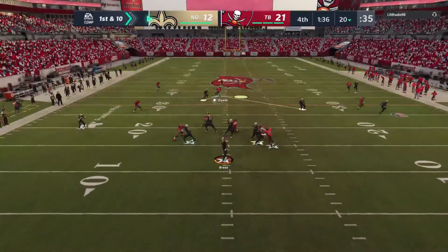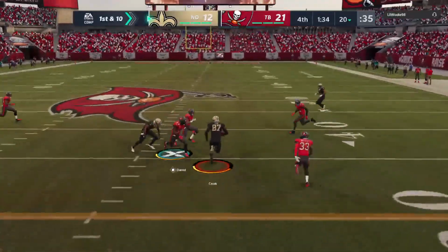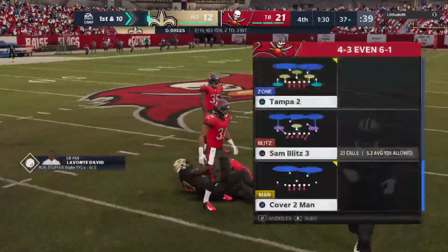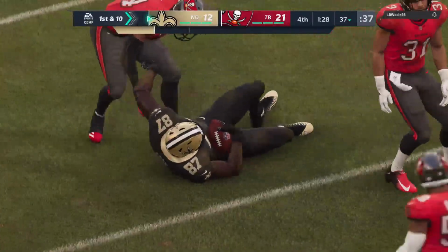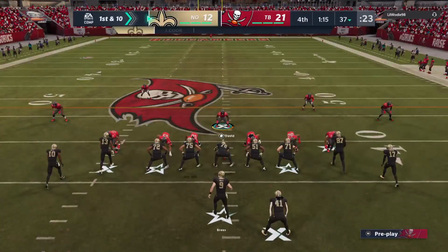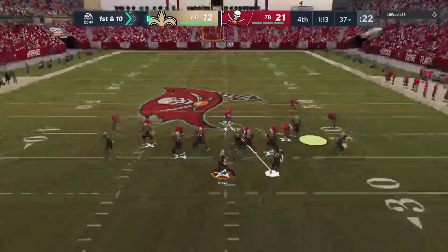Trying to shake off the interception from the last drive. He'll look to throw. And brought in by the tight end Cook. And he's taken down but able to slip across the 35. That's a good way to start the drive. 17 yards and a first down.